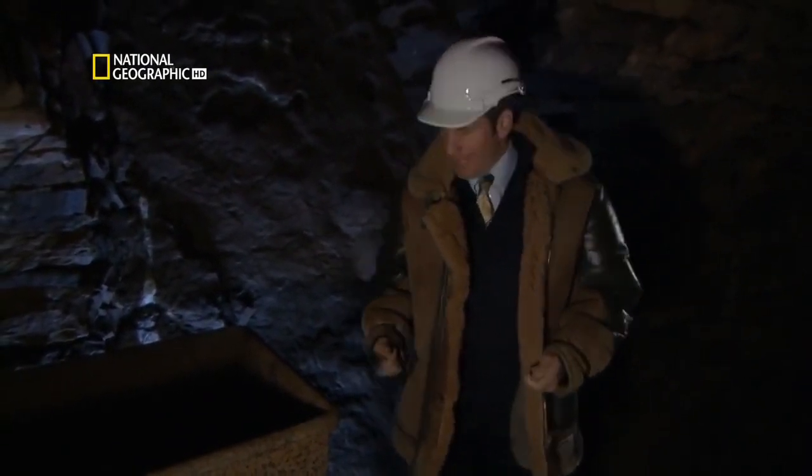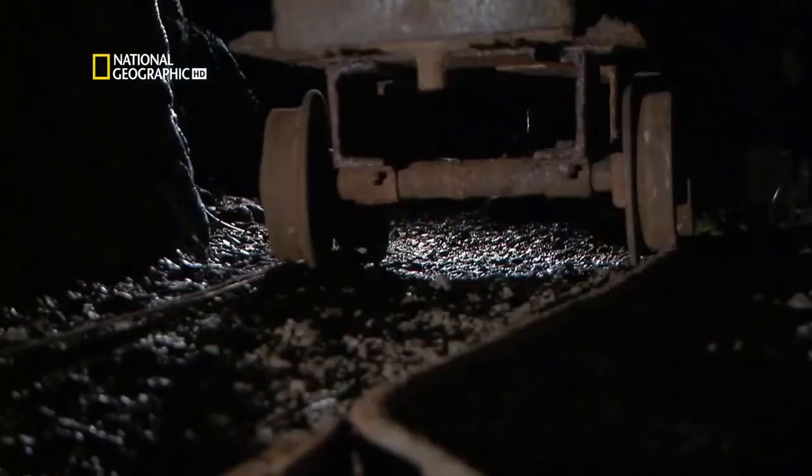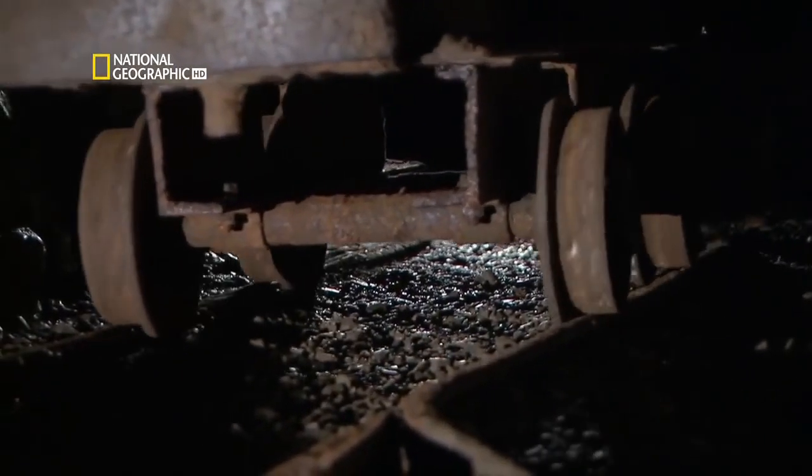Let's give it a try, shall we? Well, a drop of oil might help, but it's much easier than carrying by hand. By 1800, most mines had a whole network of tramways.